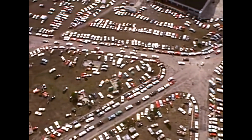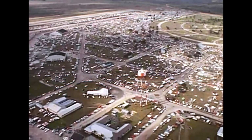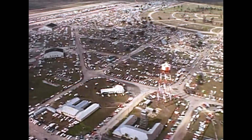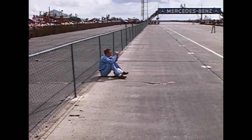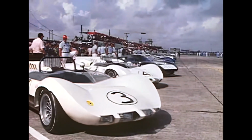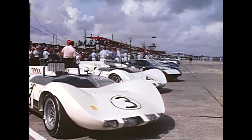Record crowd converges. The anticipated American challenge to Ferrari, the exciting inter-class struggles, the sheer excitement of Sebring has drawn more than 60,000 fans under sunny skies. The pressure builds. Ford GT pilot Richie Ginther enjoys a moment of peace and contemplation on the starting line. Joe has the official watch running. In a minute, one of the great moments in racing. He's got a furrow now, holding it low.